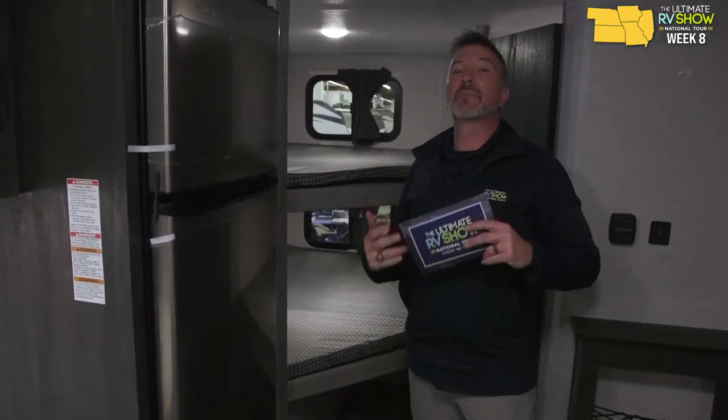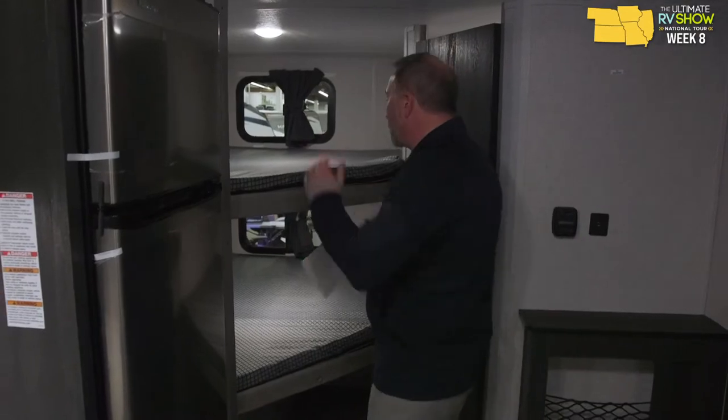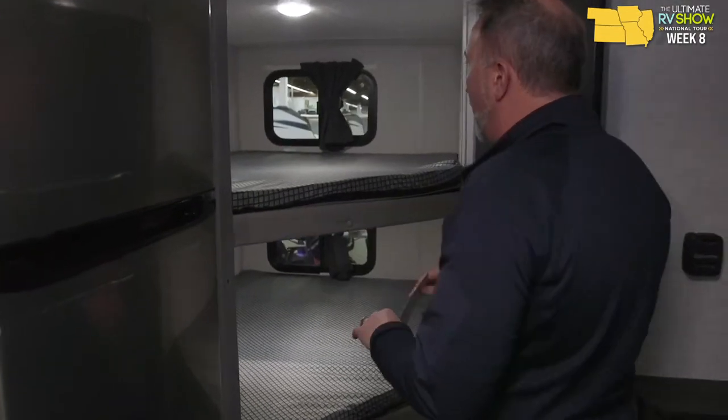But with this one, you get camp comfort that the Forest River Ozark line is known for. And you're only going to be able to get the Forest River Ozarks from Camping World and Gander RV and Outdoors. Let's start right back here in the back with double over double bunks on the campsite.